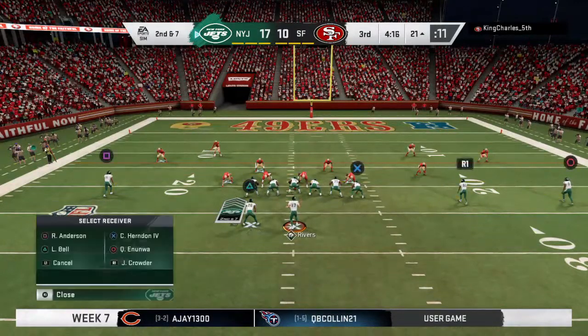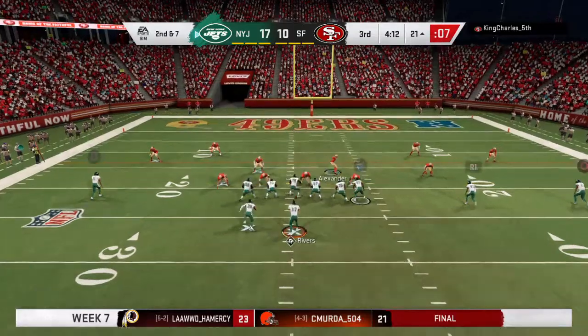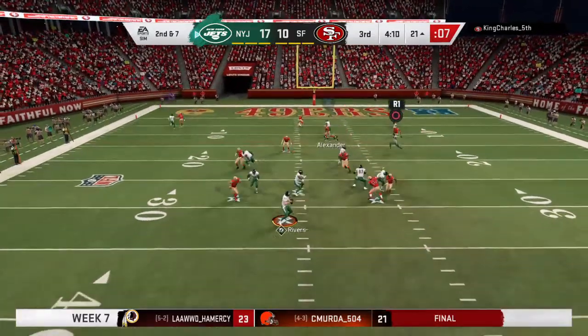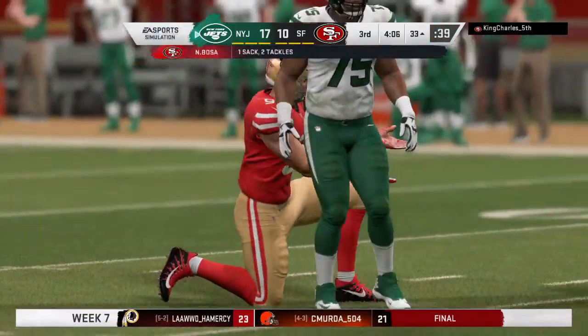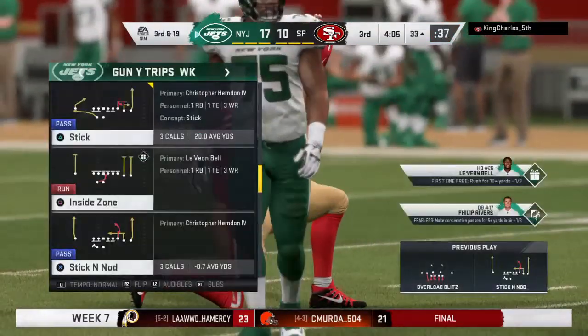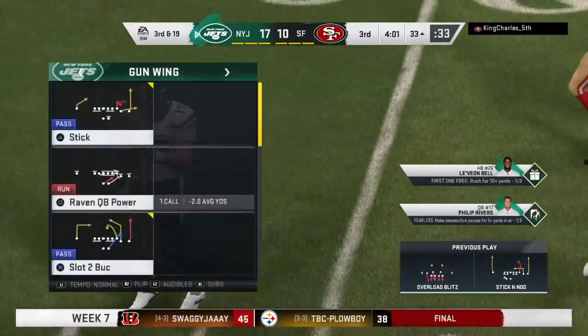On 2nd and 7, Rivers. And he's going to go down here, a sack. They push him back to the 34. Nick Bosa able to run him down for a loss of 12 that time.